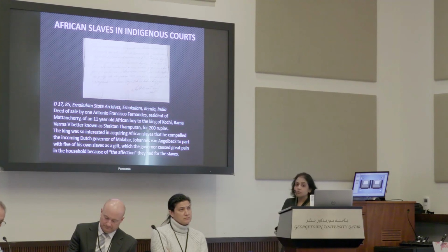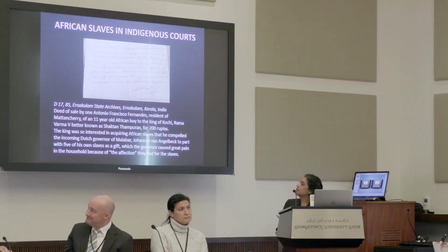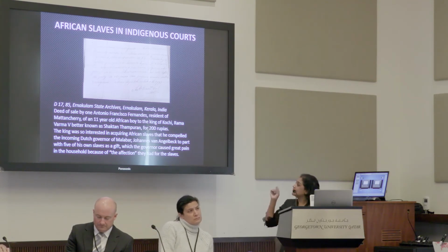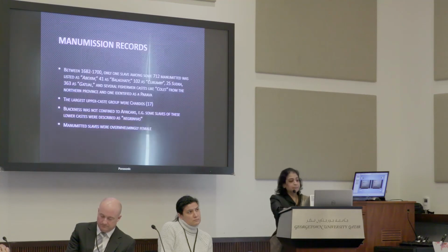And African slaves were clearly really wanted in indigenous courts, so this is a deed of sale for a boy at the end of the 18th century from the Ernakulam State Archives in Kochi of this Shaktan Tampuran, who was very famous for really desiring African slaves, and in fact forced the Dutch governor, Johannes van Angelbeek, to give him 5 of his slaves, even though Angelbeek had said that it would be very painful for the family because they were fond of these slaves.